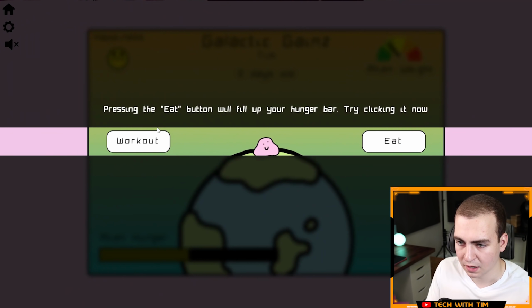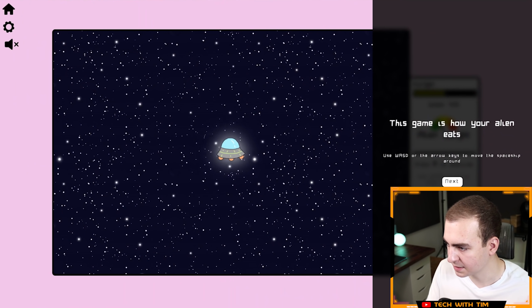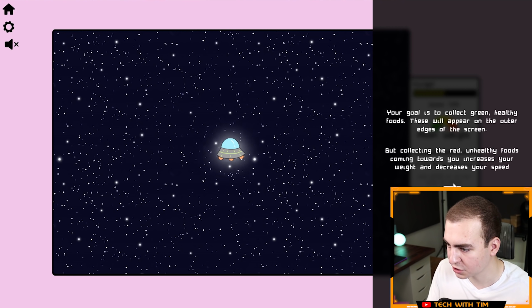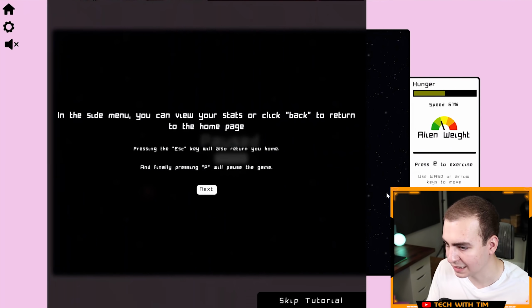Okay, click done. Pressing the eat button will fill up your hunger bar. Okay, eat. This game is how your alien eats. Oh my gosh. Okay, use WASD and the arrow keys to move the spaceship around. Your goal is to collect green, healthy foods. It'll appear. All right. At any point during the game, you can press E to exercise.